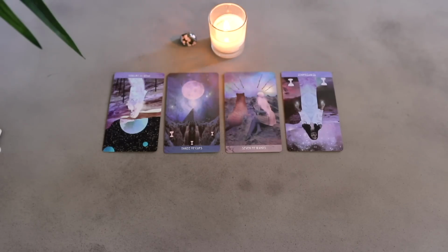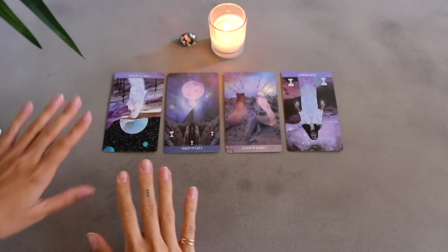So yes, I just wanted to point that out before hopping into the reading. There are going to be certain things that I might say where you guys are like, wait a minute, what? I didn't even know I had that ability. And then you guys will know about it and it'll be great. So let's hop right into all of what this means. So first off, the Four of Swords.